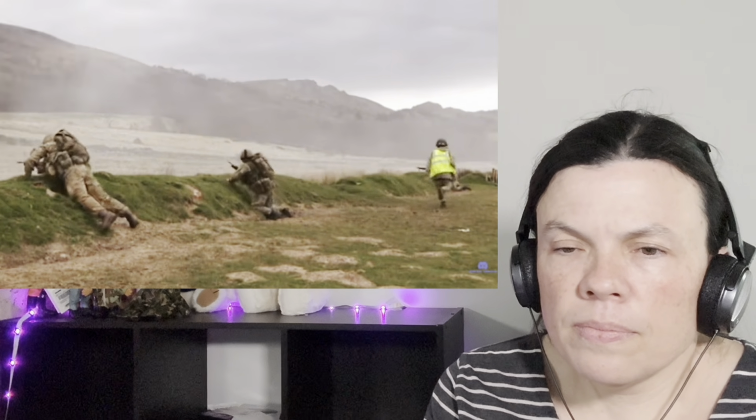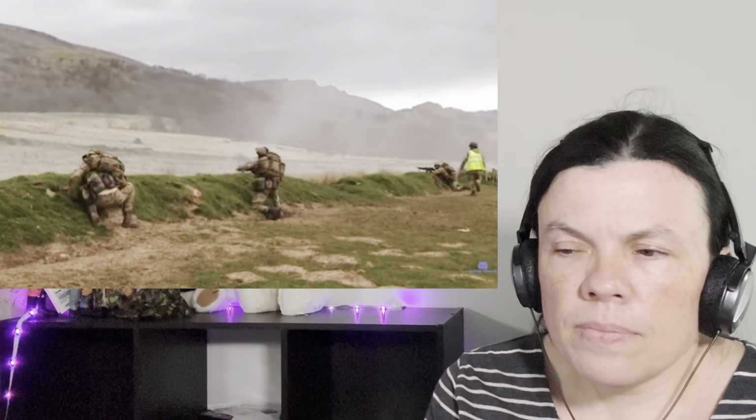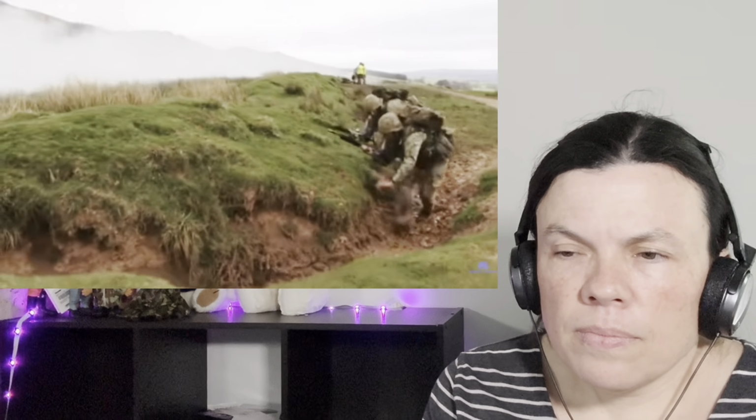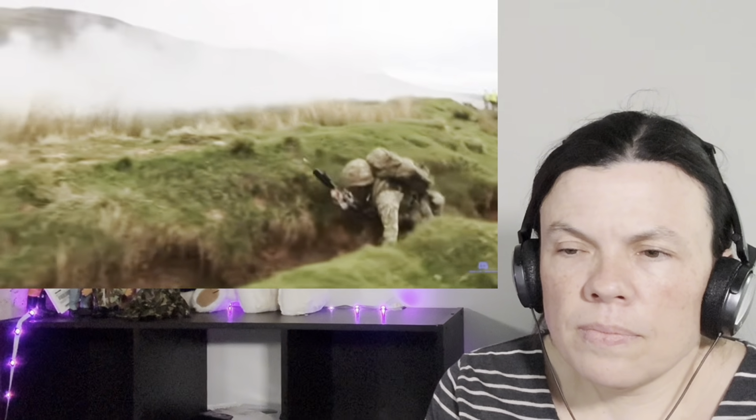The platoon are first divided into sections, with each one taking turns to assault a position. This involves one team providing covering fire, while another has to quickly flank the enemy.